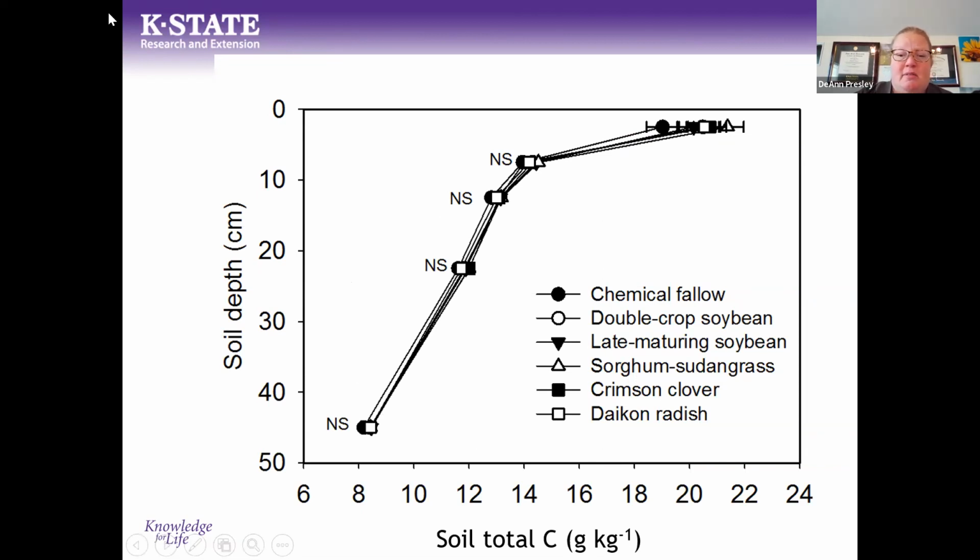One of the interesting things to think about is how cover crops are changing the soil. So, soil total carbon in grams per kilogram. If you put a decimal point in here, 20 would be 2% total carbon. And this particular soil, I should have said this a long time ago, this site is near Manhattan, Kansas. So it's 34, 35, 36 inches of annual rainfall, not a calcareous soil. There are no carbonates in the soil profile, so total carbon is the same as organic carbon in this case. We didn't have any inorganic carbonates in here.